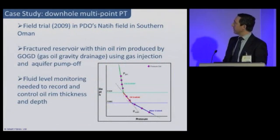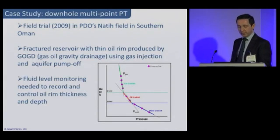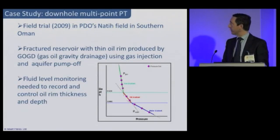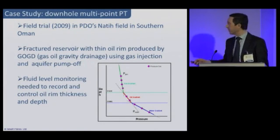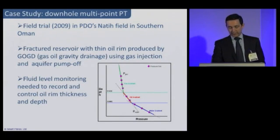So the well we selected for the field trial was with PDO in the southern field in Oman. It's a Natih field. That's a thin oil rim reservoir. It's a fractured reservoir, and it's produced by gas oil gravity drainage. And the challenge that they have there is controlling and knowing the thickness and position of the oil rim. So we felt that with multiple pressure measurements, we can measure the pressure in the water, the oil and the gas, and then extrapolate the pressure gradients to then calculate the interface levels. So that was the challenge that we set ourselves.